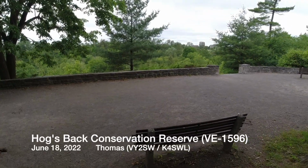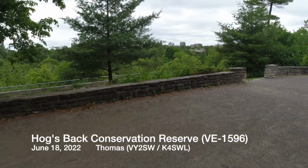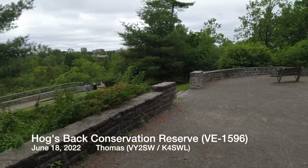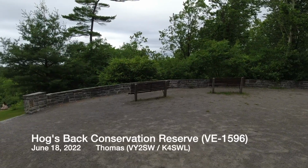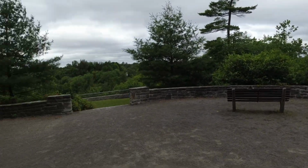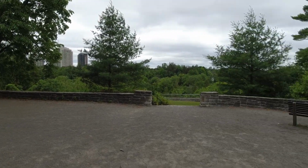Okay, take two. This is Thomas, K4SWL, and if you're new here, I like to do real-time, real-life amateur radio field activation videos. This may be the second time that I've actually said that for this particular activation, because I came out here yesterday to do an activation in the afternoon. This is the Hogsback Conservation Area or Conservation Park here in Ottawa, Ontario.